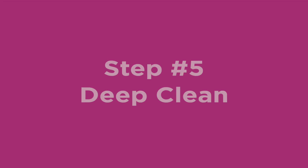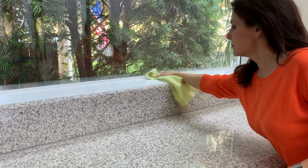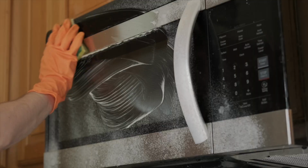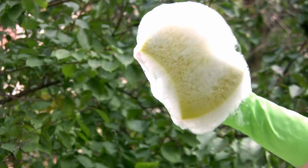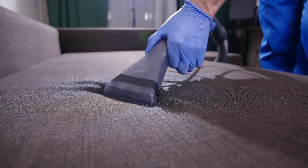Step number 5 is deep clean. You now have to give your home a good scrub down so it will be ready for all those showings. Clean windowsills, baseboards, carpets, and floors. Scrub your bathrooms and shower heads, crevices and grout. Clean your oven, microwave, and refrigerator. Wash exterior windows and power wash siding, patios, and decks. Get your home ready for its close-up.